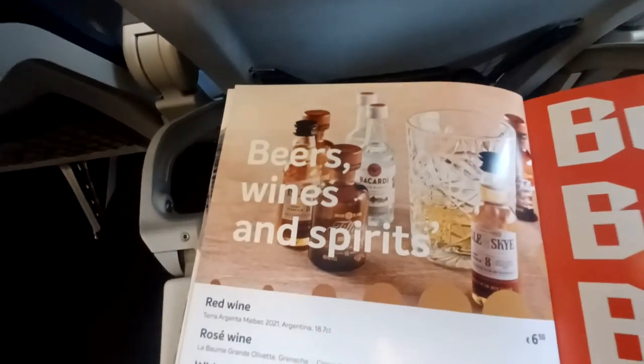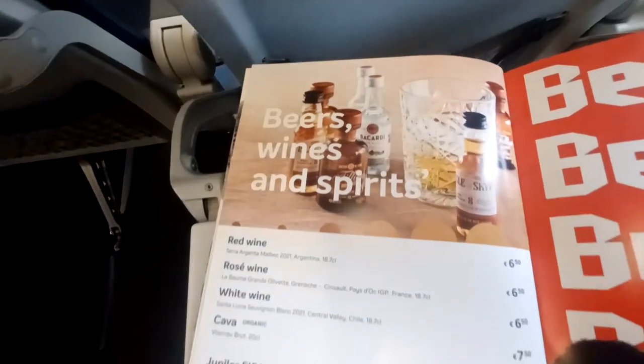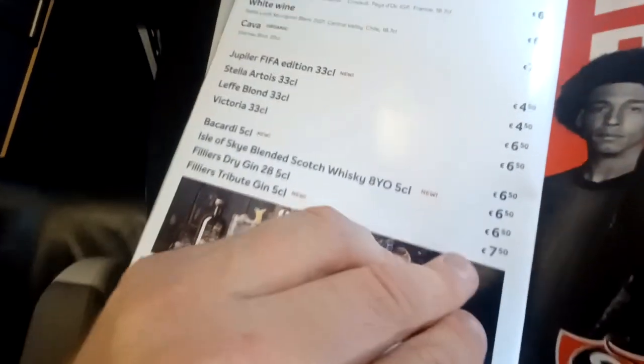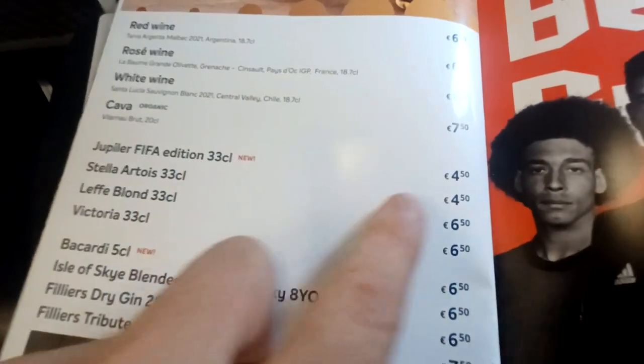My favourite page. Not that I'll be drinking this time of the day, the Jupiter Reefer Edition. It's a wine.